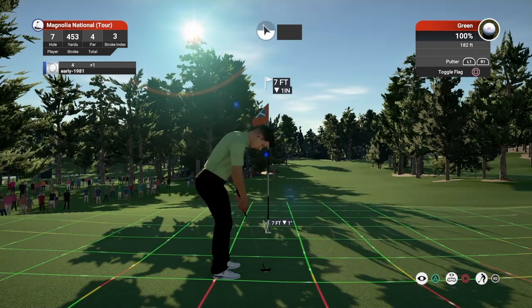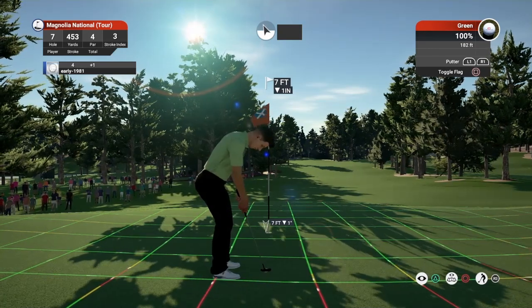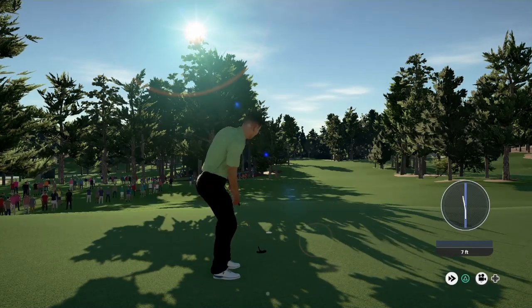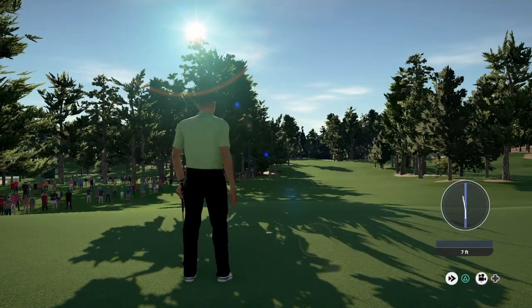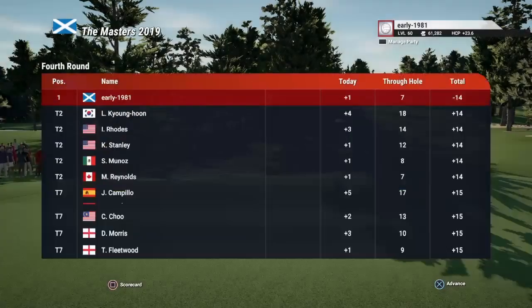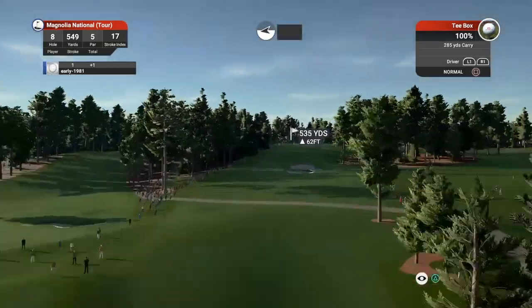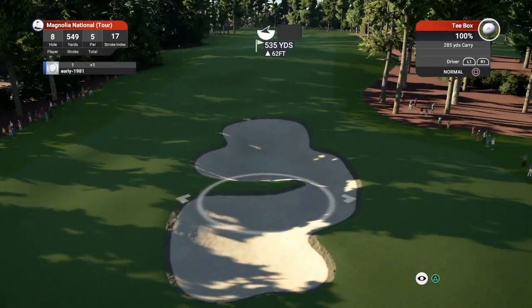I've not been feeling my putting in these last two rounds. That looks good though. And we do drop that for a par. So the last two, three holes have been fairly decent, guys, in tough conditions. And we are going to remain at one over. Let's see if we can get back to level par here on this par 5 8th.